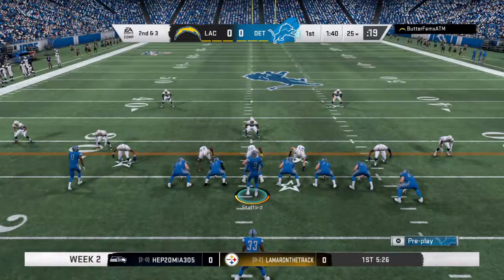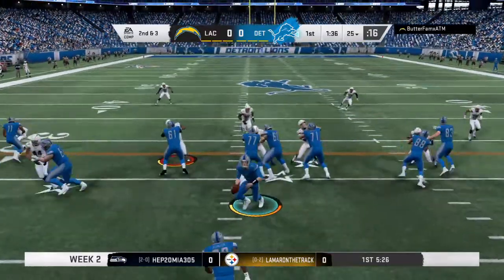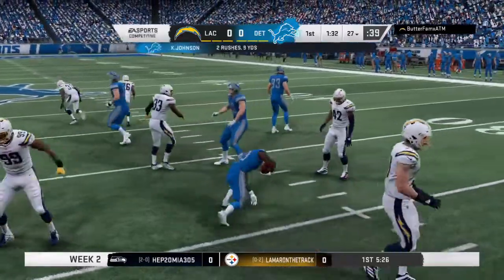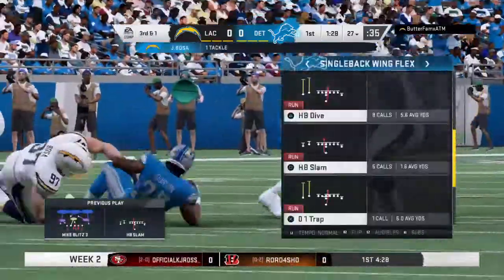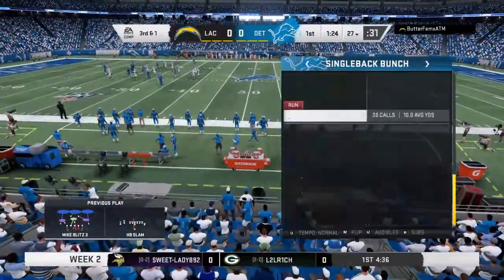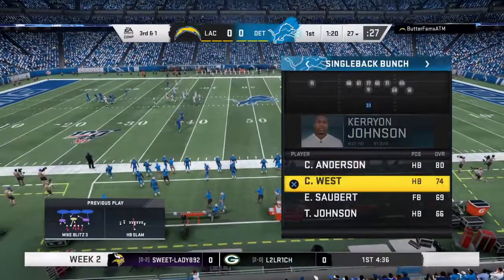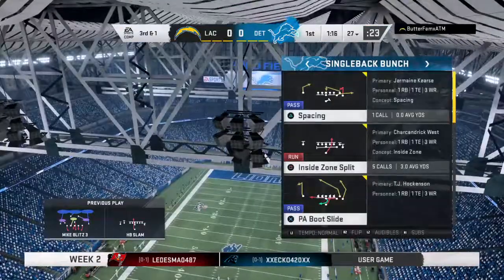A good run got 7 on first. Here's 2nd and 3. Check. Stafford going to give this one off to Johnson, and he's upended after a gain of 2 out to the 27. The good run on first down followed up by a not-so-good run on 2nd down. Now let's find out if they're going to stick with the run here on 3rd down. A lot of people would love to see some play action here. I say go with your best running play over your best blocker.